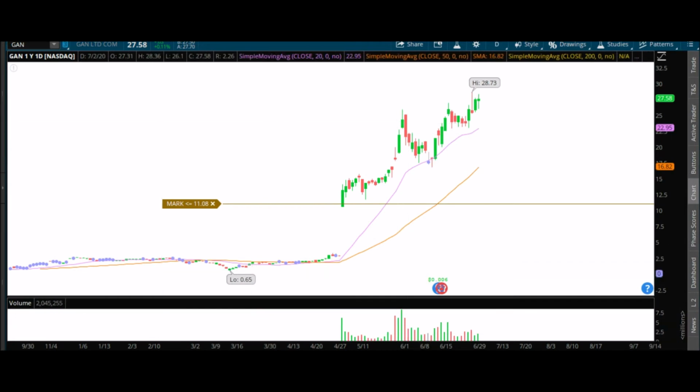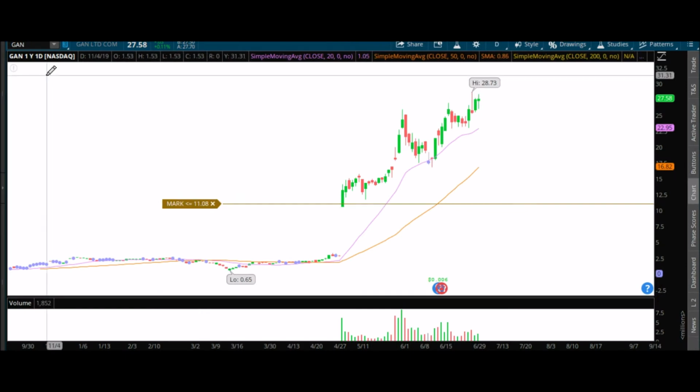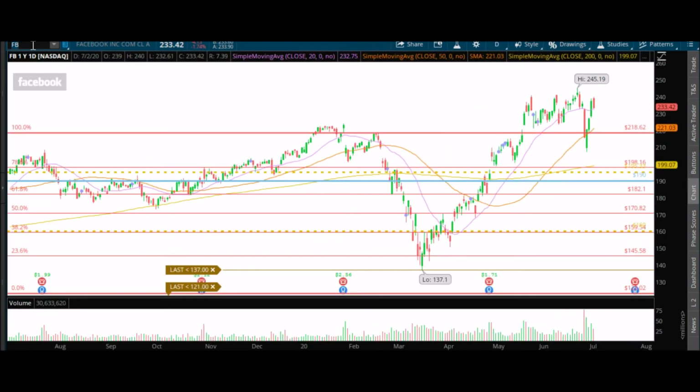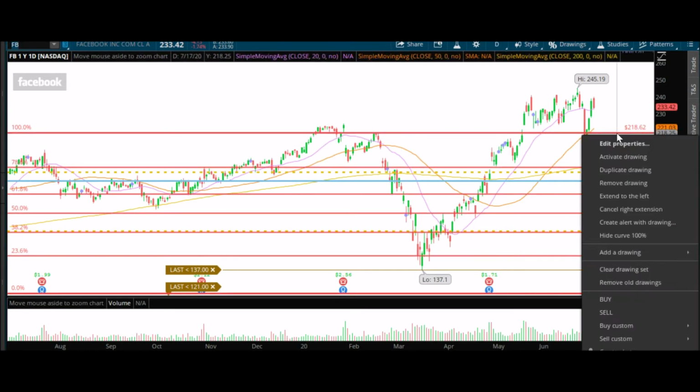Next one. All right, Disney, Facebook, kind of broke the rules here, man, but whatever. Disney, Facebook, GLD, TSM. All right, so I'm going to skip Disney. Now let's look at Facebook, although it's probably a messy chart. Oh, yeah. Facebook is not really giving us too many clues here yet. It's just in a nice uptrend. Very erratic. These are some old lines that I probably need to update. Yep. Old Fibonacci. Let's get rid of these.